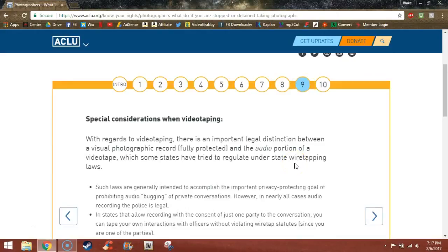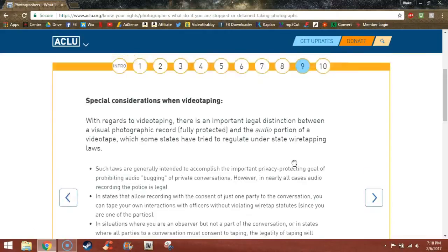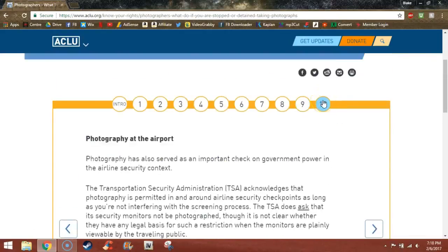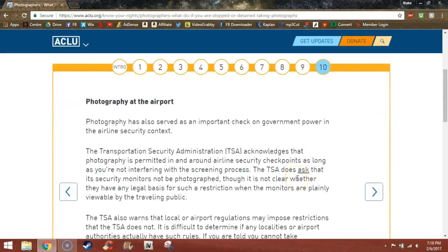Just be careful when you're videotaping. There's a legal issue going on right now with the state's wiretapping laws. So if you're concerned about that, look up your state's wiretapping laws and make sure that you're compliant with them. And this does not apply to fire photographers, so I'm not going to go over it, but they have photography at airport and stuff like that.